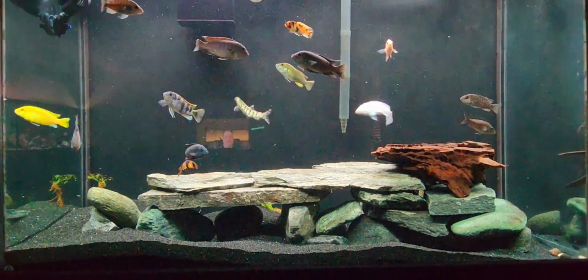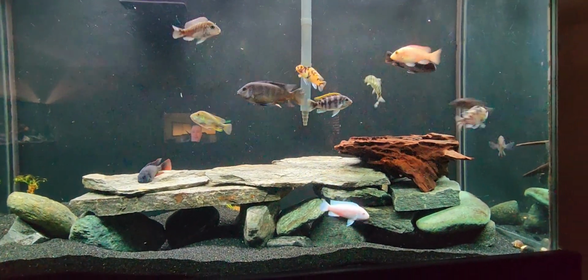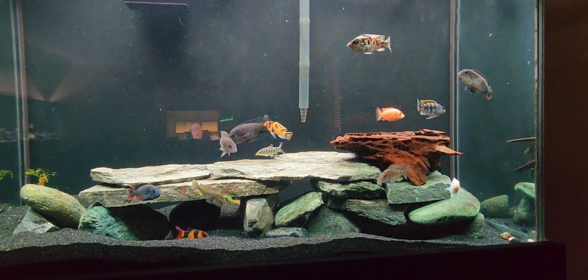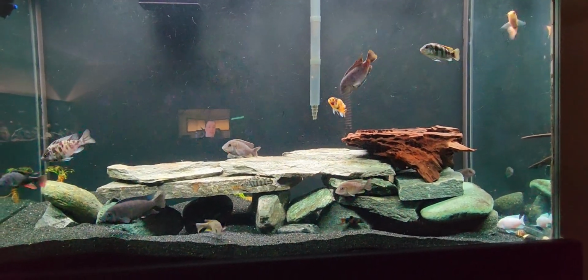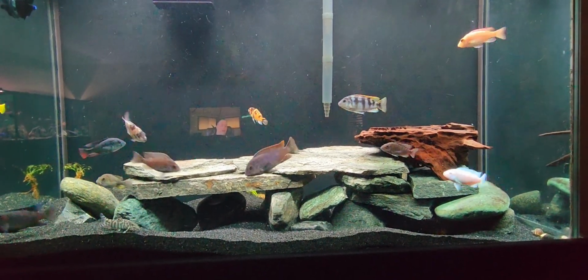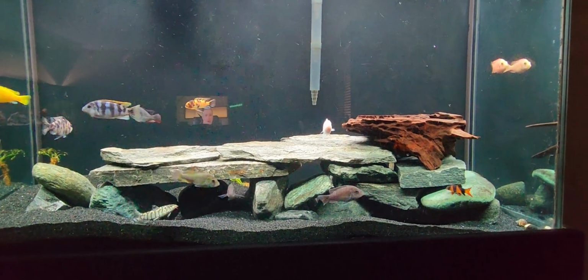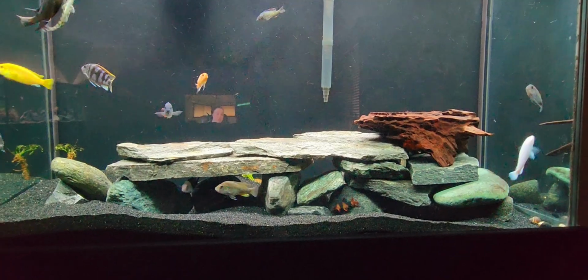So not much different going on here in the 112. I think I told you guys in the last swim that I was going to go ahead and just make this an Mbuna tank of sorts. I obviously still have a bunch of female peacocks in here that I need to get rid of. I think there's 3 of them in here, but we'll get there.